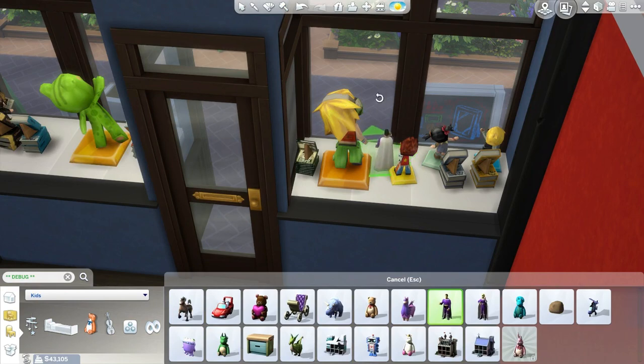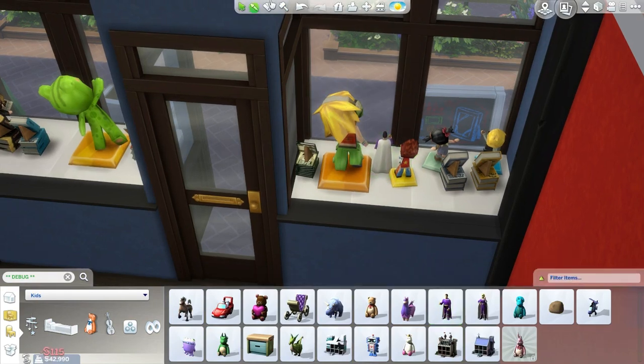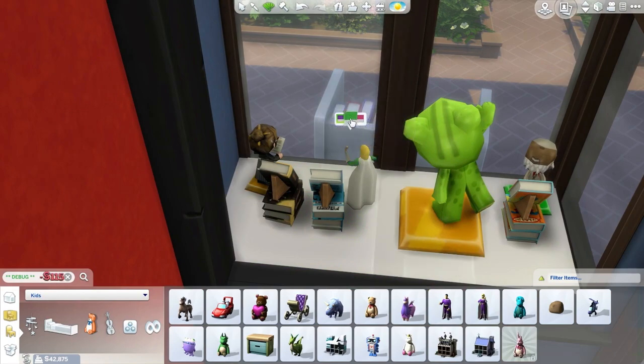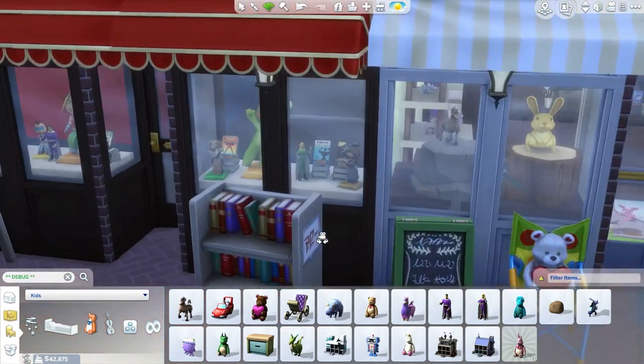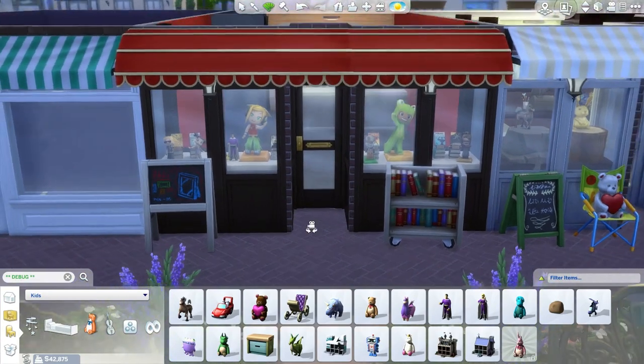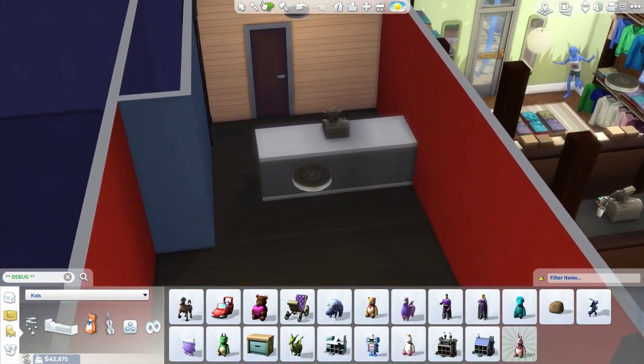Alright. So we'll get this one in over here as well, in kind of the same sort of spot. And I'll change the color of this one. We'll go with green. So let's see how that looks with the superhero toys in there. Alright, that looks pretty cool. So I'm going to leave the display at that and move on to the rest of the store.